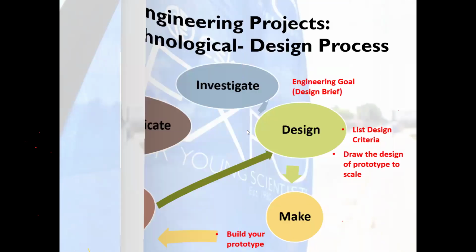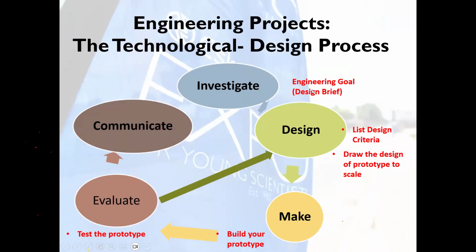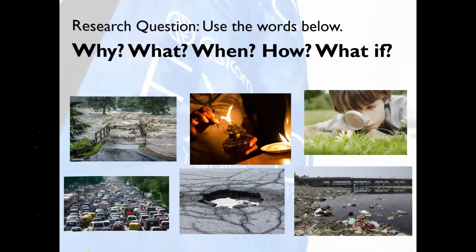Good. Right, so just remember in the engineering project at school, when you did technology, you write a design brief, right? But for us, it's called an engineering goal. We have design criteria here when we're designing, right? In school, you call them constraints and specifications. So just keep this terminology in mind, and we're going to discuss it a little bit more.